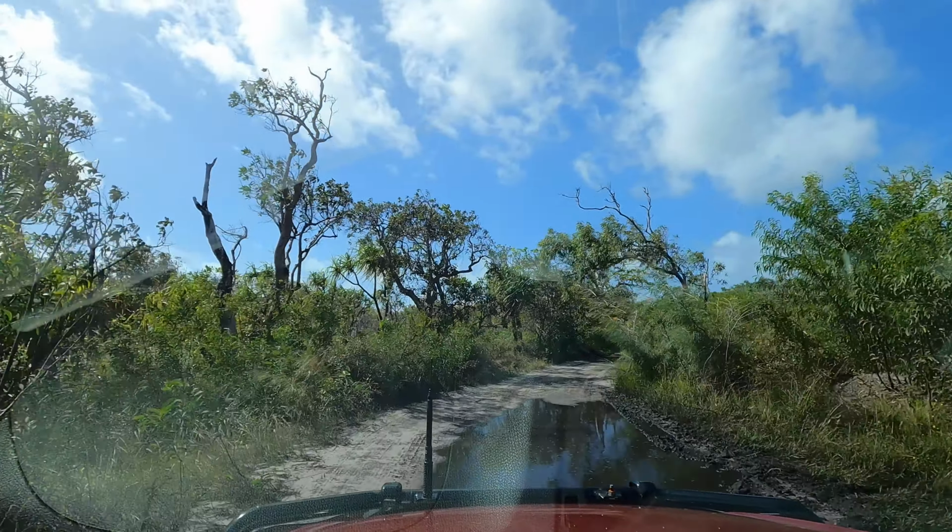Looks like there's a car already in there. I might go for a walk, I think, and check this one out. Well, it seems pretty hard bottom. Doesn't seem too deep. We'll give it a go. Sent Michelle across first. It's not very deep. Looks like it might be about 400 mil maximum in the middle. I'm just walking through.